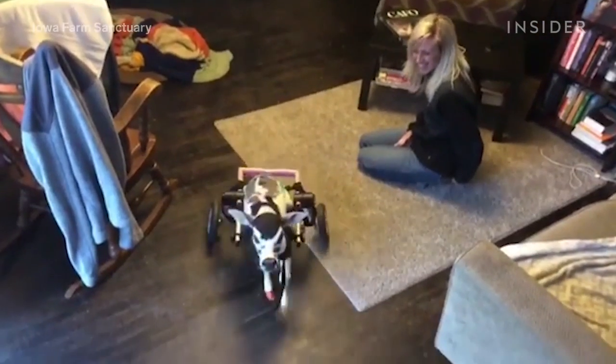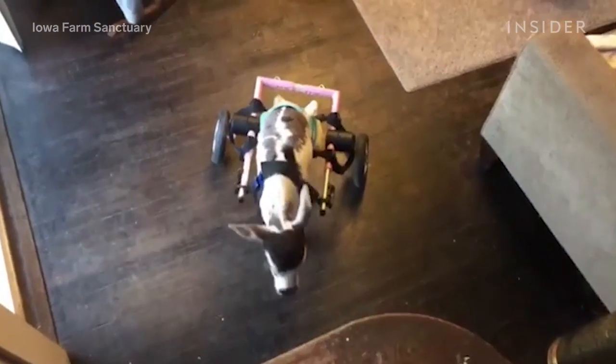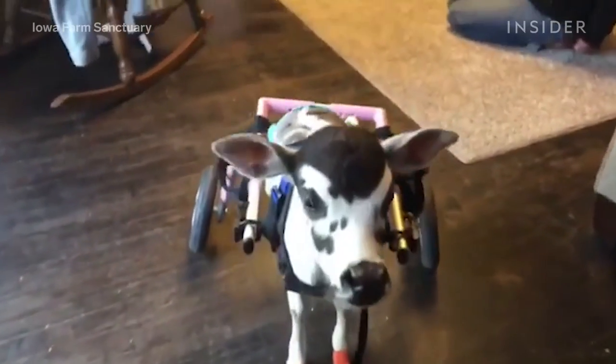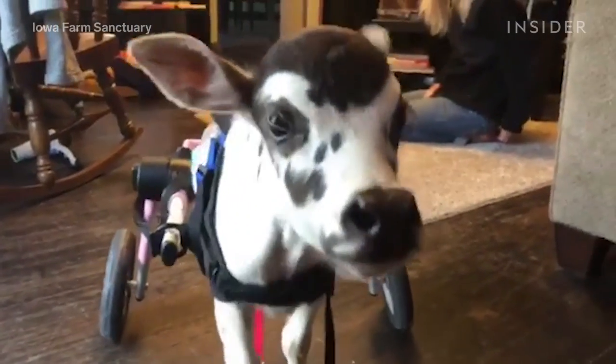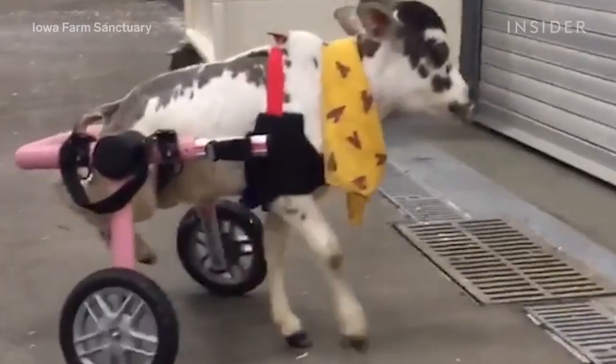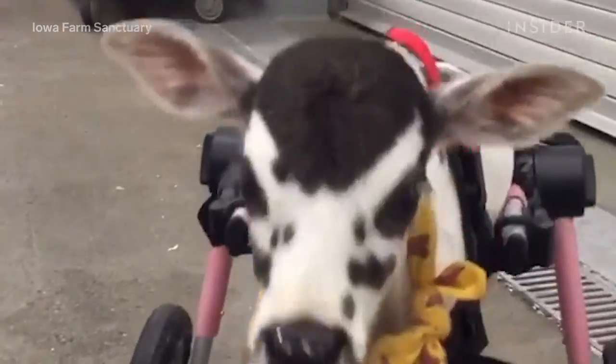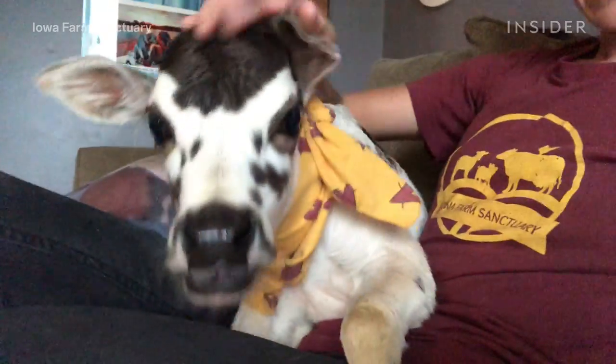Angel is hands down the sweetest animal I have ever met. I've met a lot of animals. She is playful. She is snuggly. She's gentle. She's excitable. She just wants to be loved. She's so sweet. And now that she's able to walk and run, we get to see a little bit more of that personality. She's got a lot of spunk and a lot of sass, but 100% sweetness.